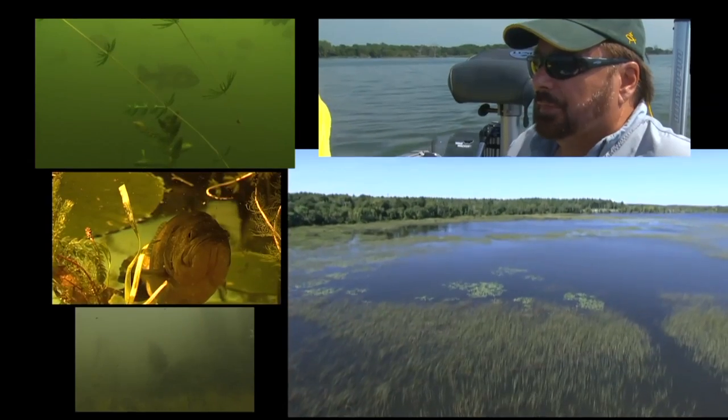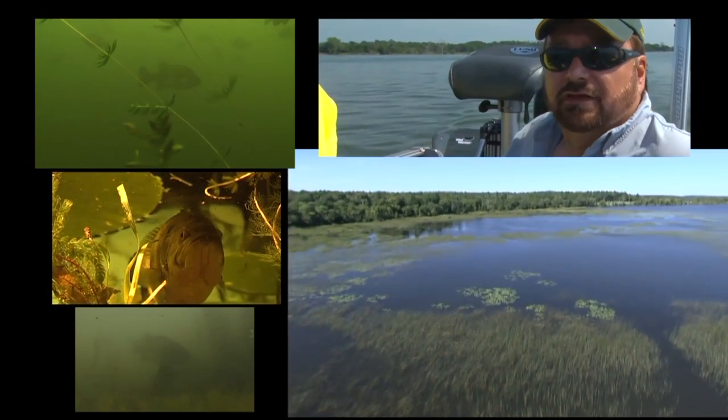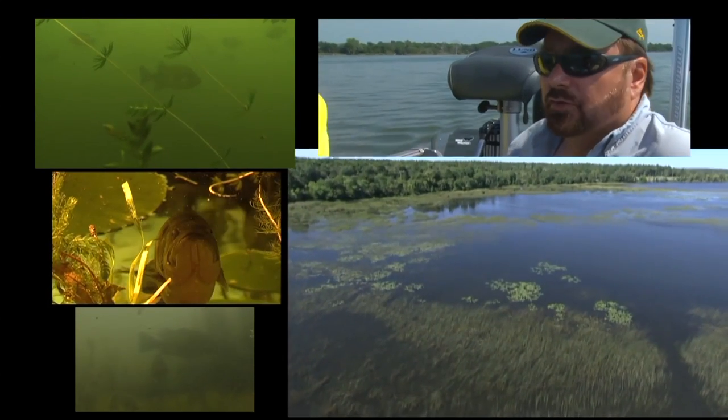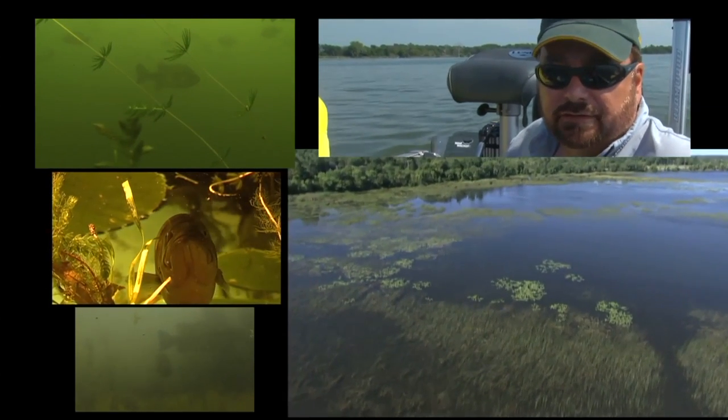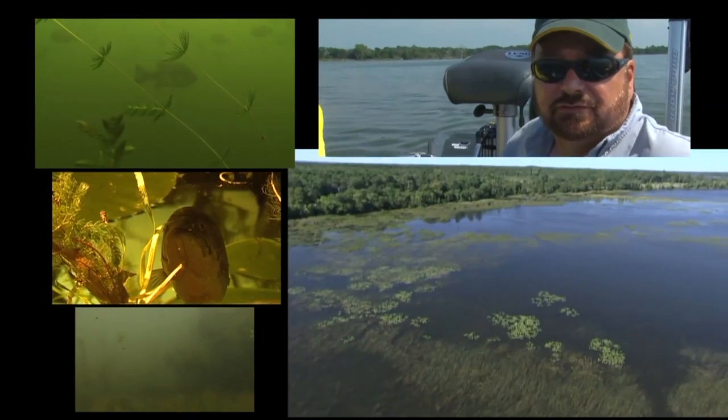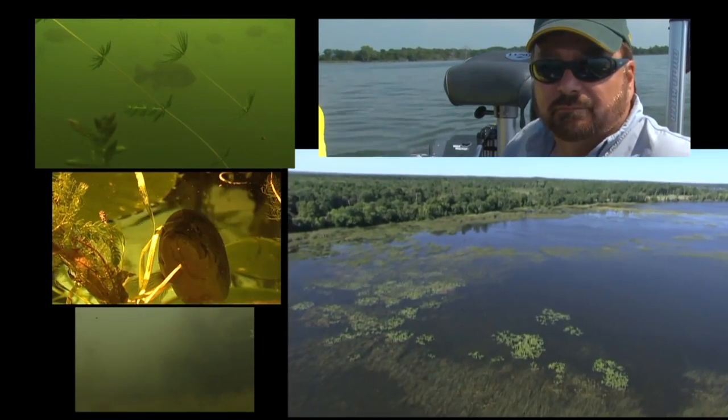today. But in all cases, you will tend to find the most active bass along the edges of whatever particular type of cover that they're using. And so our job today is to go out and start checking some edges on different types of cover and see where the bass might be.